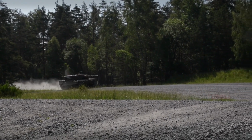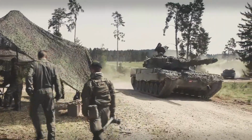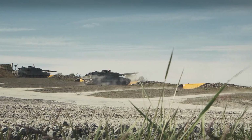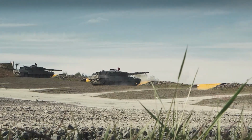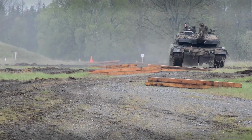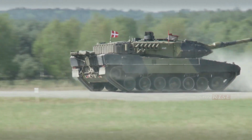Leopard 2 is a main battle tank developed by Krauss-Maffei in the 1970s for the German military. The first tank entered service in 1979 and replaced its predecessor, the Leopard 1, as the main tank of the West German Army. Some versions have entered service in the forces of Germany and 12 other European countries, as well as several other countries outside Europe.